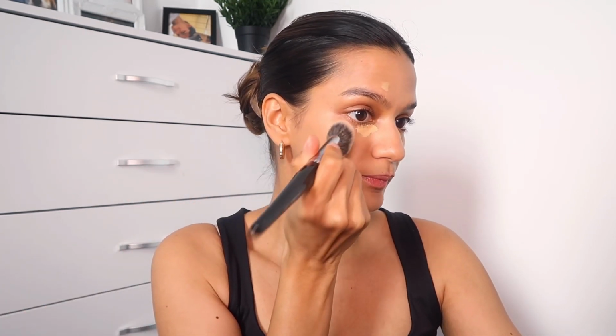And then again, I'm gonna go in with the same brush and blend that out, but this time I'm gonna be a little bit more concentrated on where I applied the concealer initially. So I'm not gonna just go crazy because I want my concealer to be very specific, and I'm just gonna pat it into place. You see how that just ate up the scarring immediately? Even with my under eyes, I'm focusing it on the inner corner, which is where I have maximum darkness, and then I'm gonna drag it outwards.